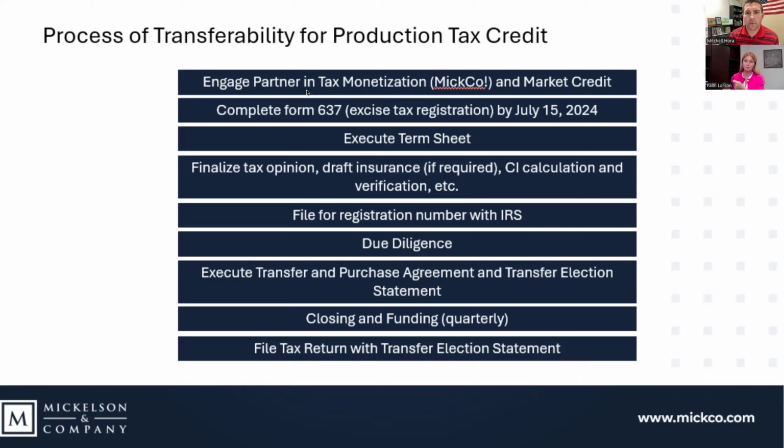Then a term sheet is provided to the interested buyers. We ask them to submit a term sheet that includes the price they're willing to pay and other key terms. All indications of interest, all of these offers, need to be received by a date. We review those with our client and with the ethanol plant, and a buyer is selected. At that point, you really start to engage in a diligence process and complete the work required to facilitate the transfer.